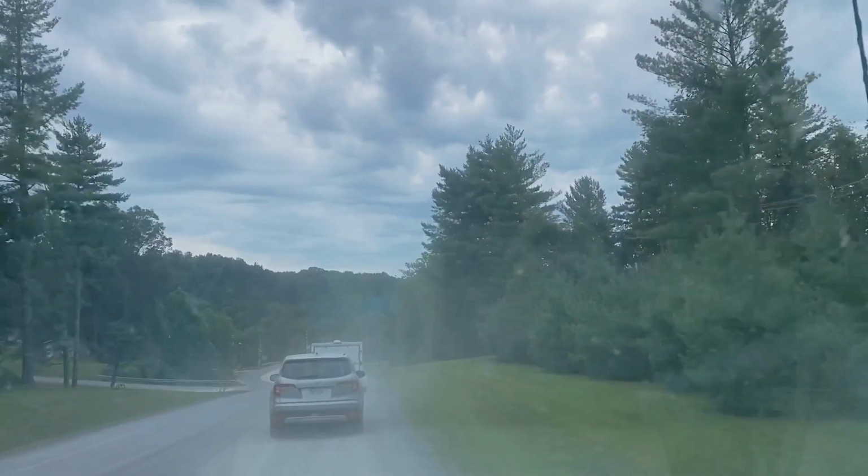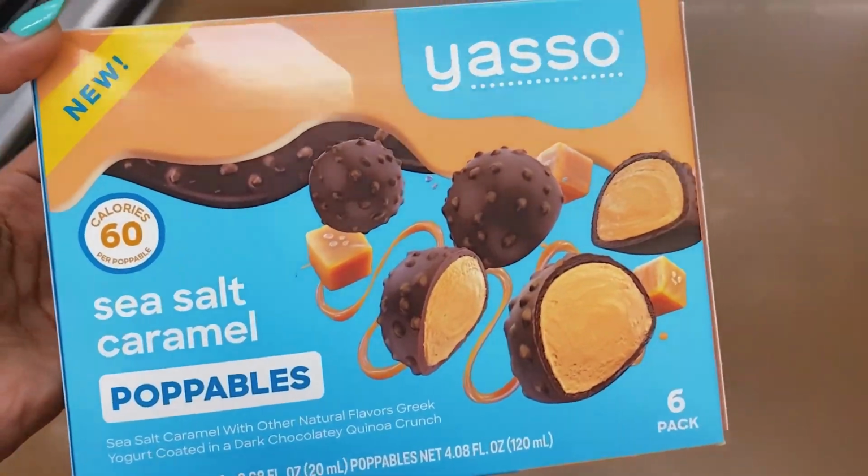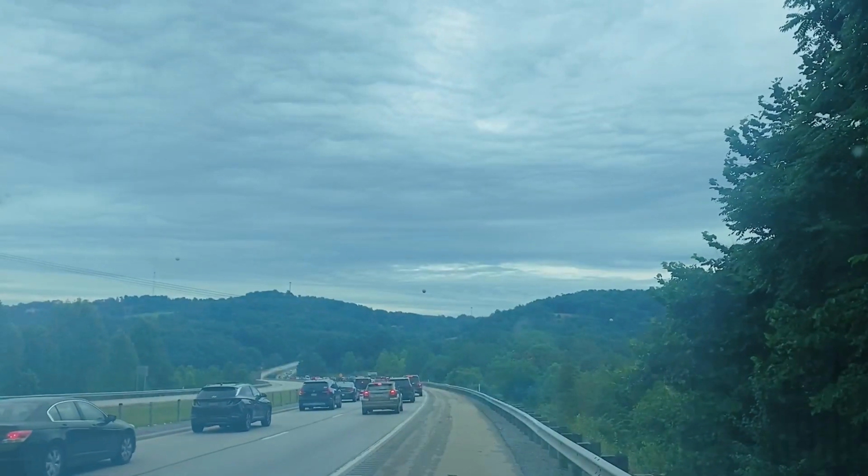And of course, as soon as we start, we are stuck in traffic, so I decided to get some little ice cream and pick up some soda from the store. Help me stay awake on the rest of our long drive to Pennsylvania from West Virginia.